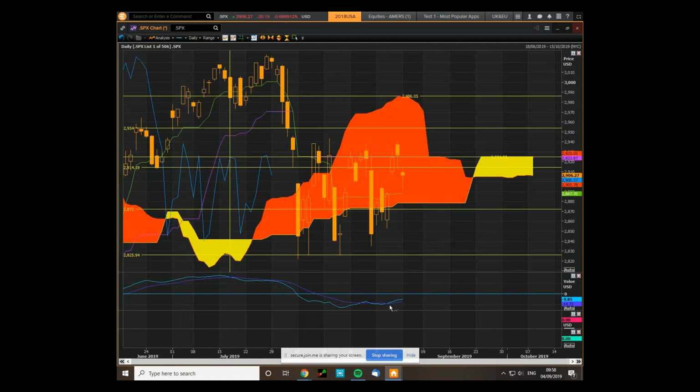But so far we have a long position here based on the MACD, but we're happy to reverse short if we drop below the cloud and we get a sell signal on that basis. But so far, long into this resistance test here of 2924, and it will be interesting to see if we get past that resistance zone.